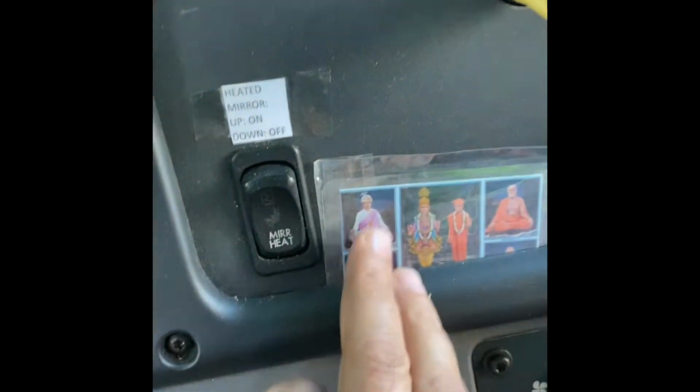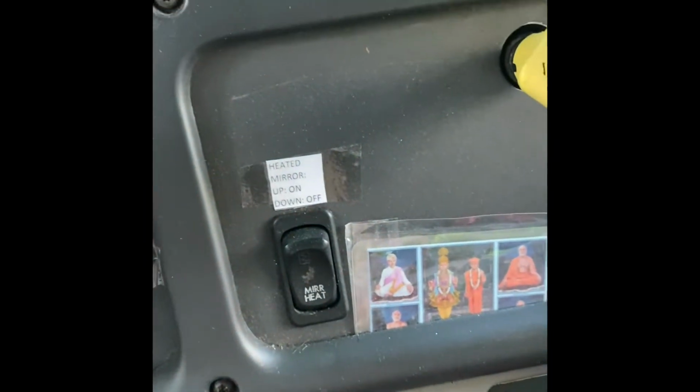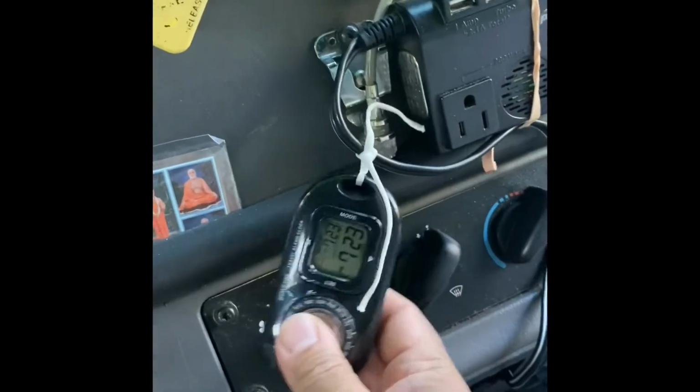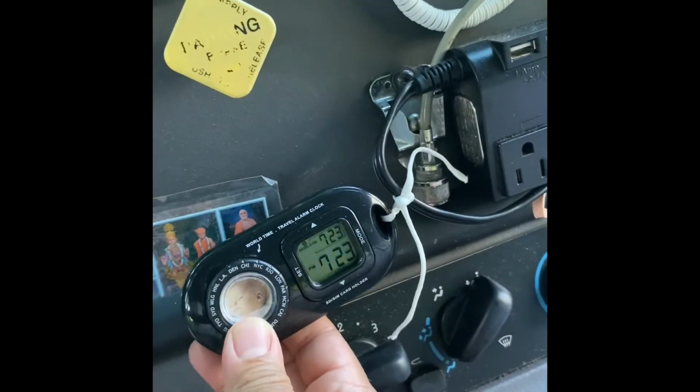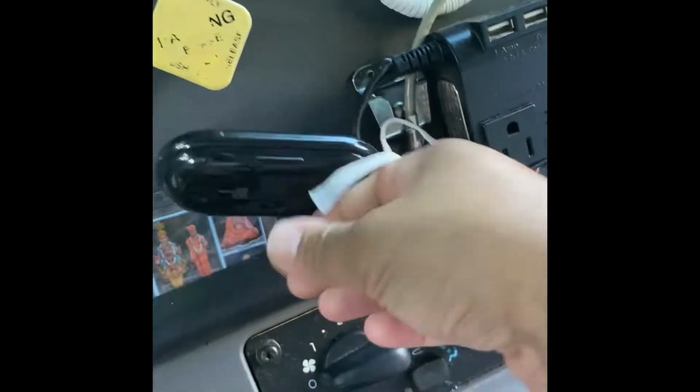This red thing right here is for the lift gate. If I pull it, then it engages it, so I can use the switch in the back to bring it down and up. This is off. This right here is for the mirrors, the heat. I haven't tried it yet because right now it's 100 degrees, so there's no need to heat them up. A little thing that my daddy gave me one time, so I just hang it. It's a timer, pretty much.